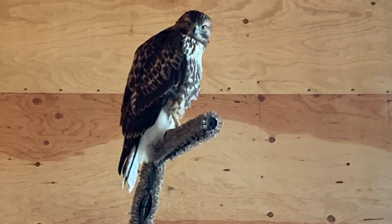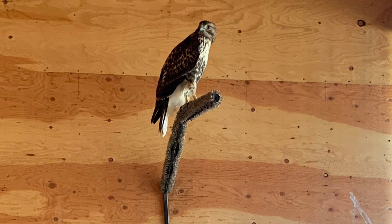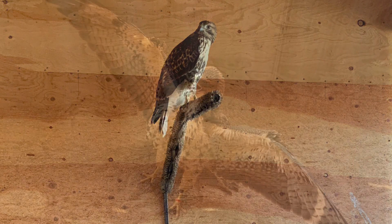Here we have juvenile red-tailed Hawk 830. And this bird was found in Jackson, Wyoming, unable to fly away because he was weak and emaciated. He has since gained weight and has moved into an enclosure in our flight barn where he has begun live prey testing in order to improve his hunting skills.